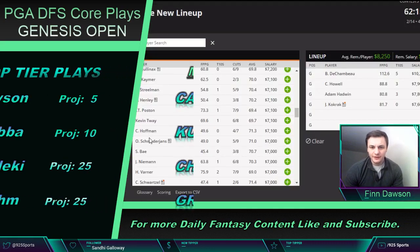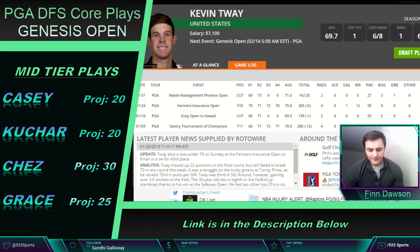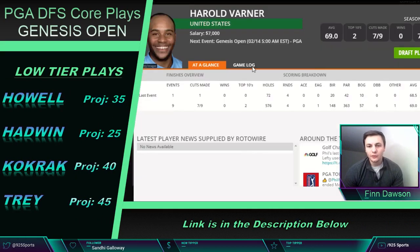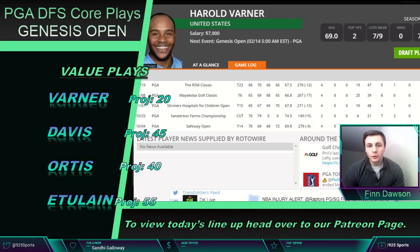But he's going to be a GPP option, lower owned, probably 10% for me. Same thing with Kevin Tway. Kevin Tway has some really good stat fit, but I just don't trust the course history and the current form. Now, Harold Varner III is probably my favorite play down here. It's definitely going to be a core play for us.